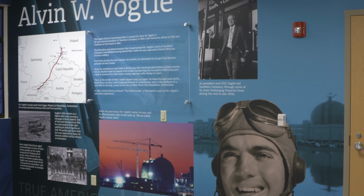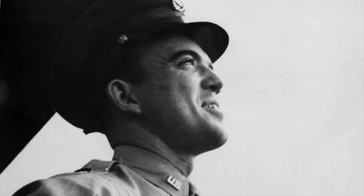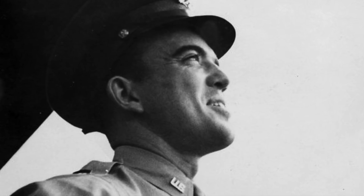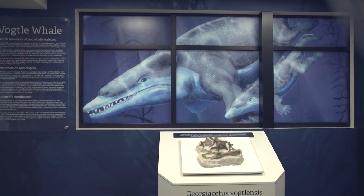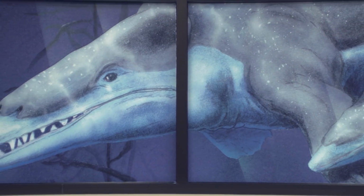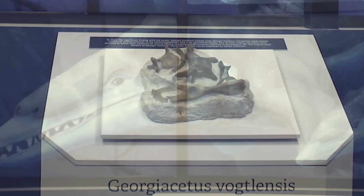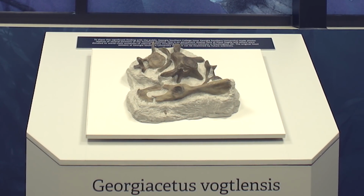One exhibit at our Vogtle Energy Education Center describes Mr. Alvin Vogtle, the namesake for Plant Vogtle. He was our president and CEO. He was also a war hero during the Second World War. Adjacent to the Mr. Alvin Vogtle wall, we have an exhibit about some whale bones that were found during the construction of Plant Vogtle Units 1 and 2. These are considered very significant finds of prehistoric whale.